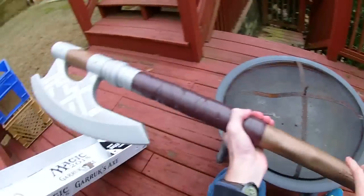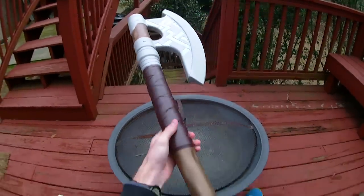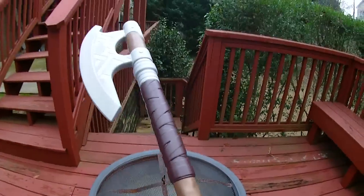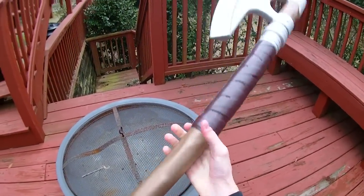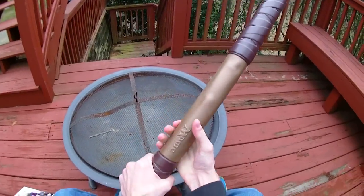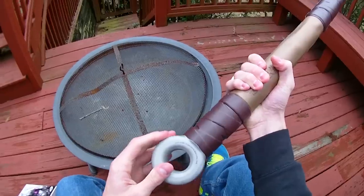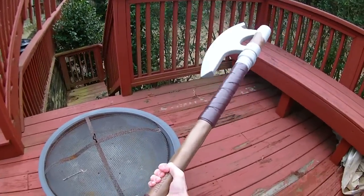It's got the Magic: The Gathering logo here. The Nerf logo is on the box. I don't see the Nerf logo. Here it is on the other side. So the reason that this is a possible collaboration is that Hasbro owns both Nerf as a sub-brand and Magic: The Gathering through Wizards of the Coast. So that's interesting for stock and stuff, but it's also interesting for cool Transformers collaborations.